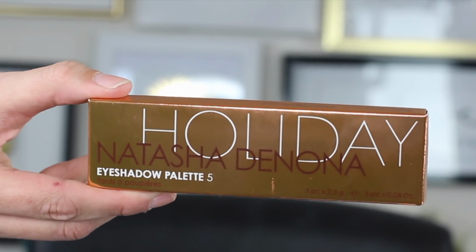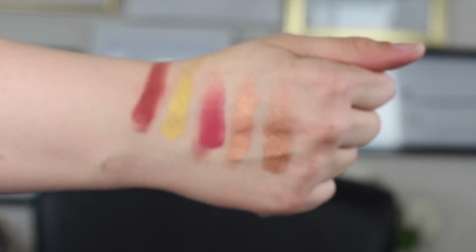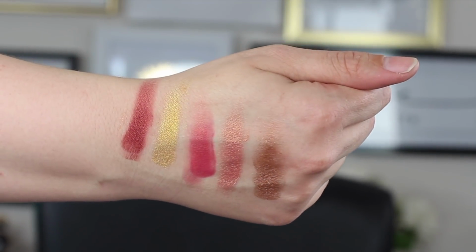This is the Natasha Denona holiday palette. This is the 01 Joya, and I actually wanted the other one, the one that had the blue, but I decided to go ahead and get this one because it was the only one that was available. And the last time that I was in my Sephora, which was about a week ago, this was actually still there. And the reason why I wanted to test this out is because a lot of people were saying that it was her new formulation.